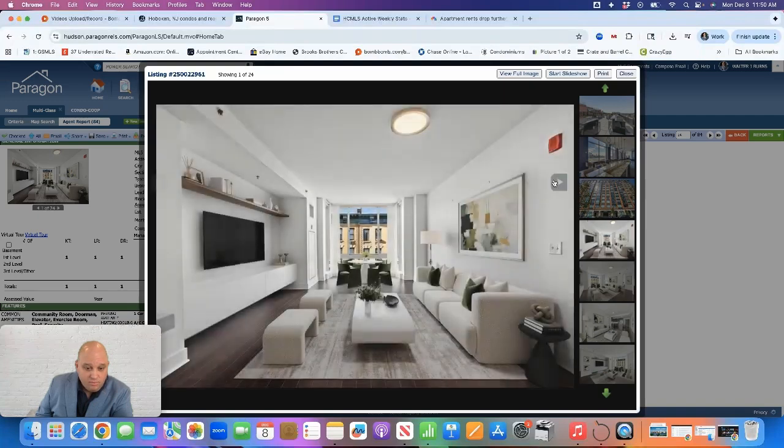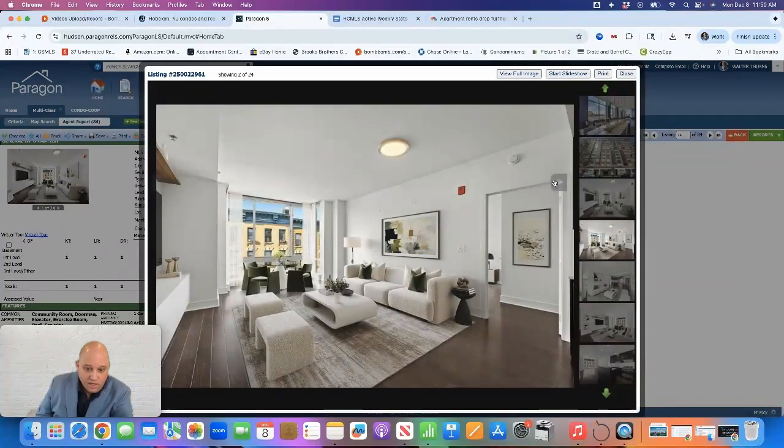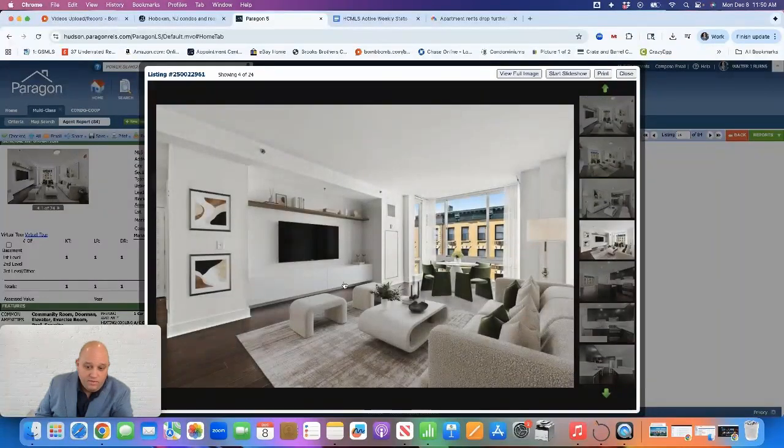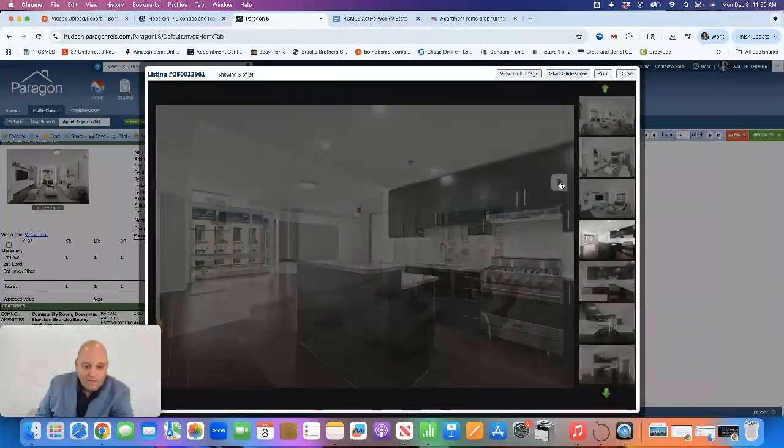I actually sold this property about 5 years ago for the seller at the time. So now the person who bought it has resold it. So you can check this out. This is a western-facing 2-bedroom at phase 3 of Maxwell Place. So this is looking west towards Hudson Street in the 1100 Maxwell building.